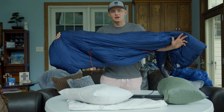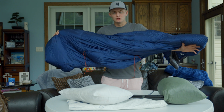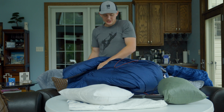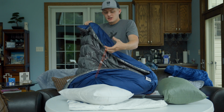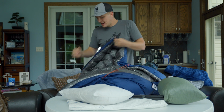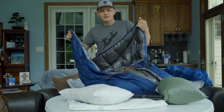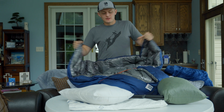If you watched the previous video, Luke has a 20-degree quilt. This Hang Tight Shop is a 0-degree. It has the bungees for my sleeping pad, and it has a button up here to button it together so it doesn't come out flapping and all that stuff.